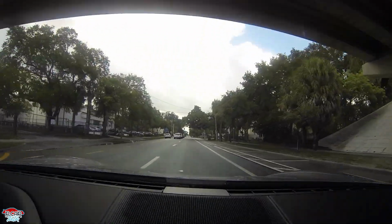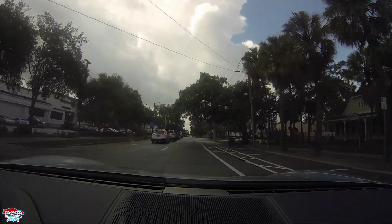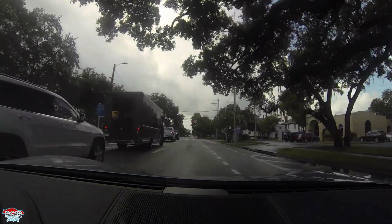And it still feels fantastic. We're driving it in the harshest mode right now. We're in Sport Plus suspension. It feels fine, and it feels great.